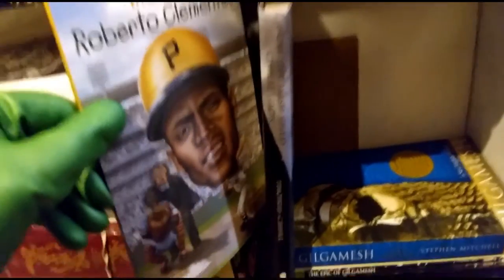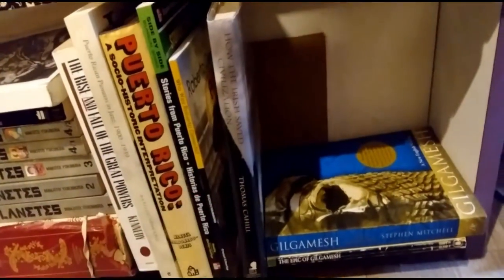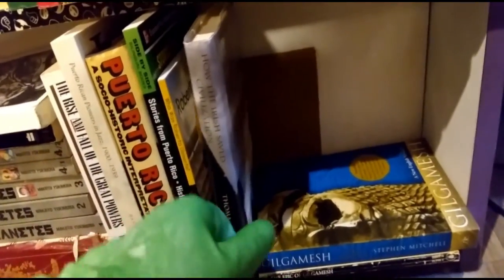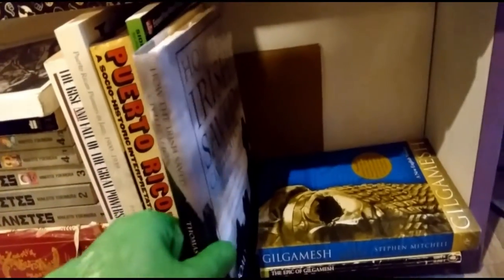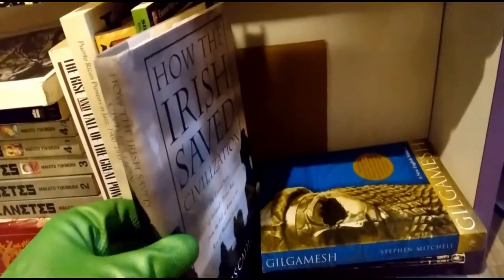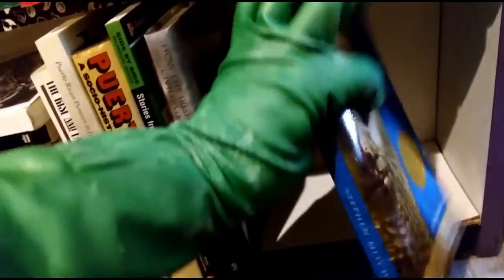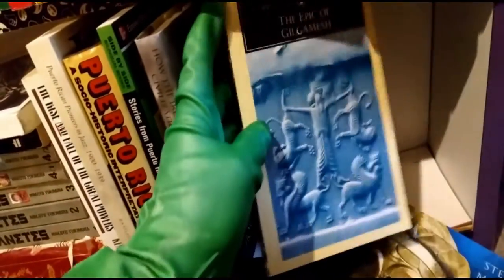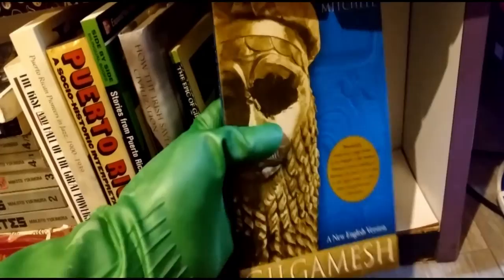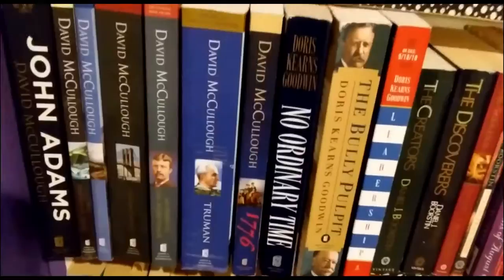Yeah, this is just a cute little kid's book. Who Was Roberto Clemente? He's a baseball player. That reminds me, I need to get my own copy of that Ty Cobb biography. I like reading about baseball, kind of more than I like watching it, actually. How the Irish Saved Civilization by Thomas Cahill. Kind of a famous book. Two copies of the Epic of Gilgamesh. We've got an old Penguin Classics version here, and then the more modern one that was translated by Stephen Mitchell. And with that, we're finally done with shelf one.